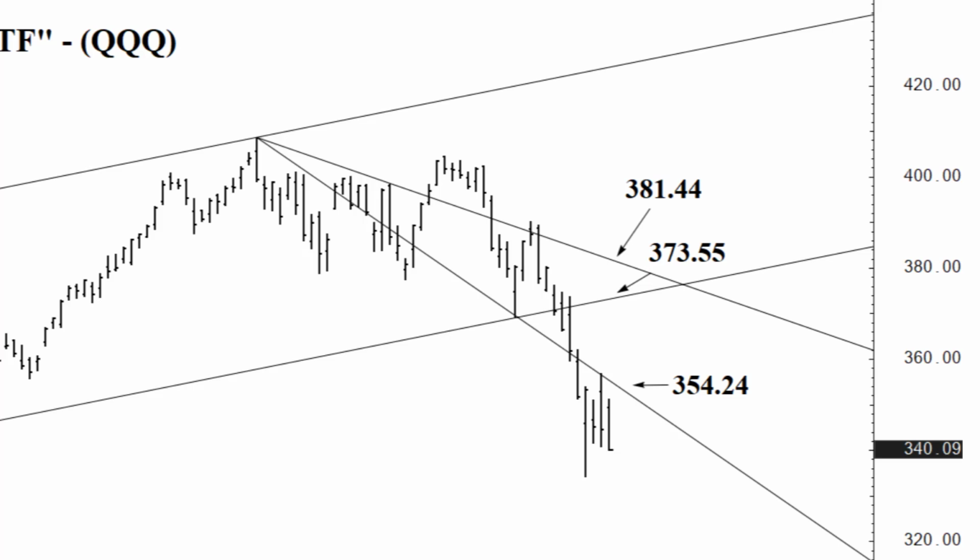Those two come together over the next week of trade. 381.44 is a descending 2/3 speed line. So when you close above a descending 1/3 speed line, your objective is the descending 2/3 speed line. So that would be satisfied if we pushed into that 373.55 to 381.44 area. That zone, 373.55 to 381.44, able to contain at least weekly buying pressures. And from there, we could fall off through February again, because that is a long-term resistance area.